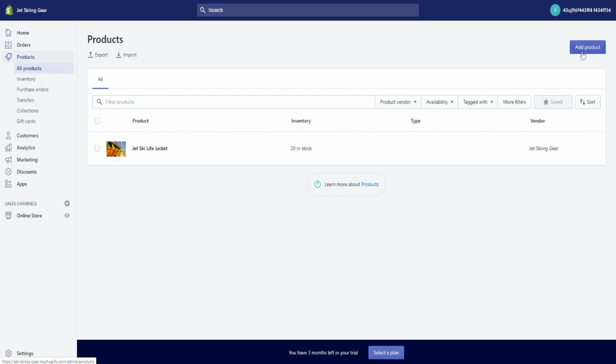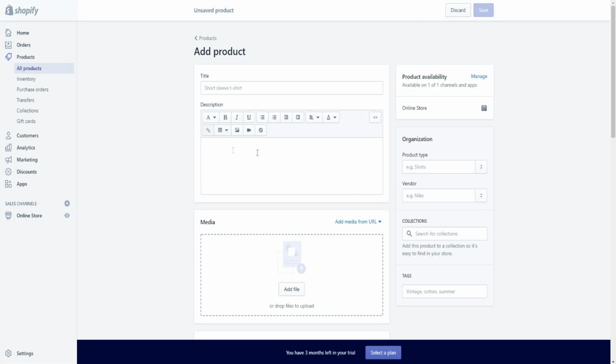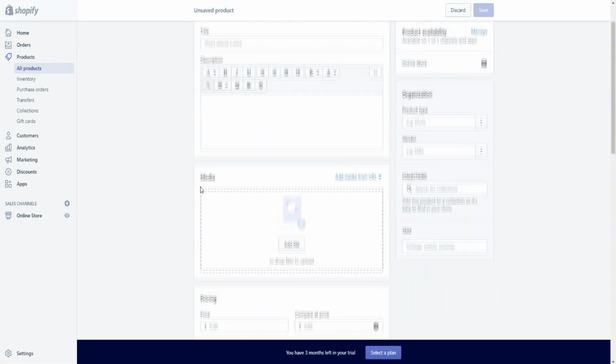It's very simple to create a product. You can just add a product right here that you want to sell. You can just fill this information out. Again, I made a tutorial going over this in a bit more detail. It's very simple to do. You can add a product.